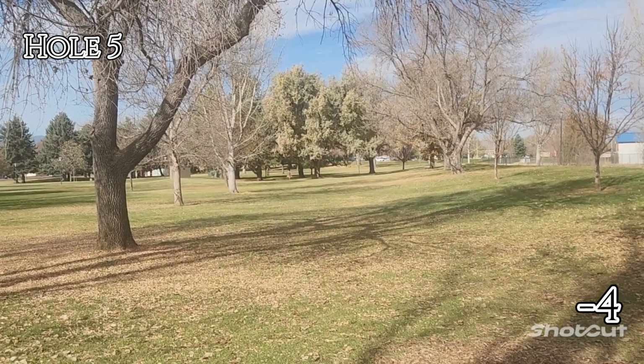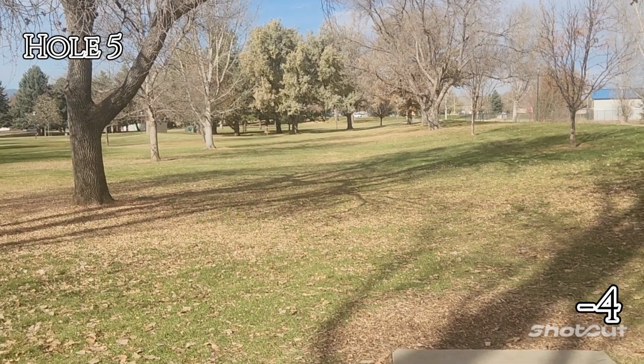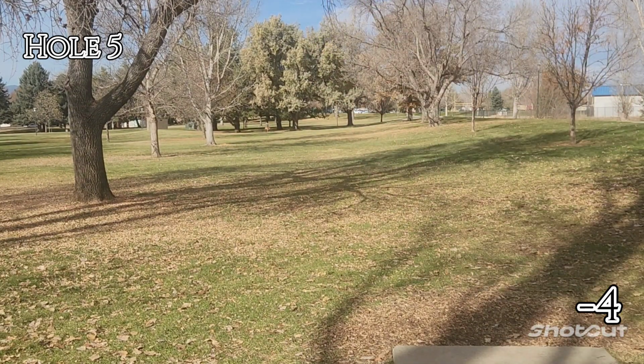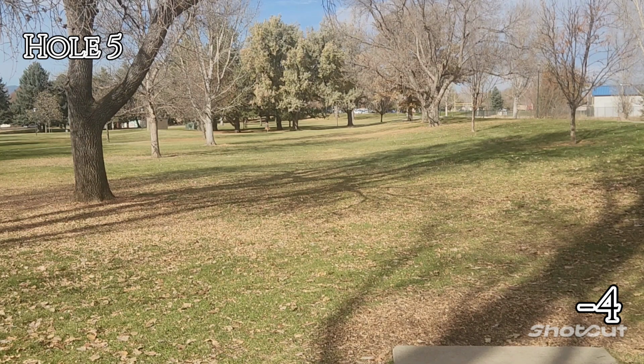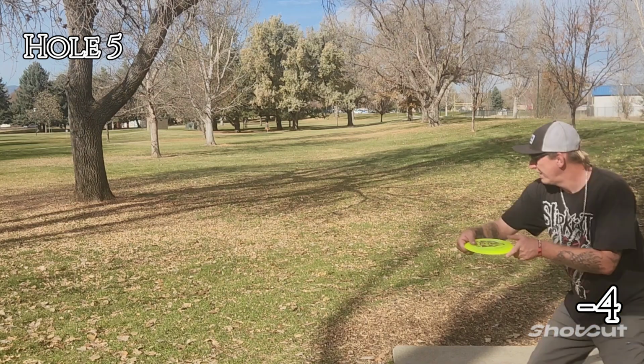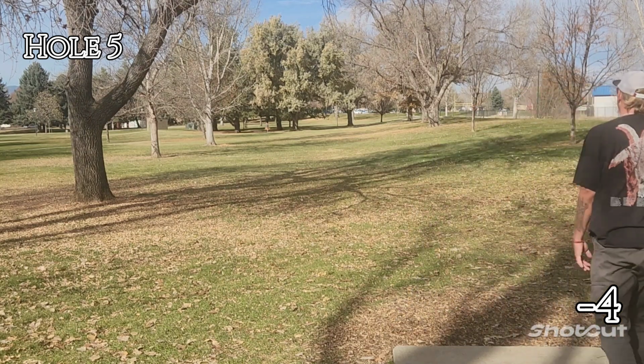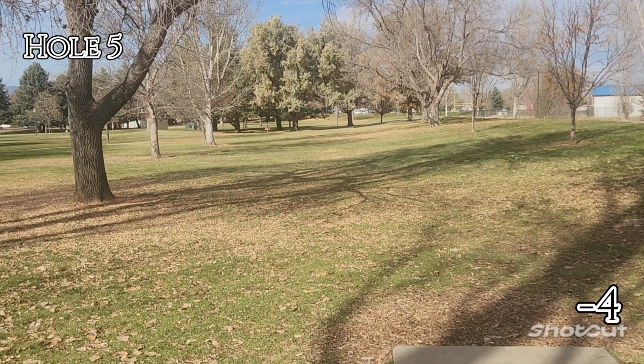Hole 5, 351 feet. I'm gonna throw this Ballista Pro 168. Kind of want to land it in front of the basket, give it a little flare skip towards it. I just feel like that's the best speed control play to get it inside circle 1. That's one left. Oh, it didn't skip at all.